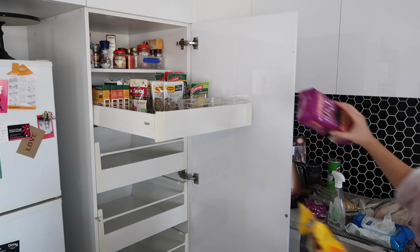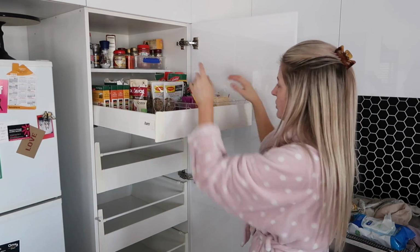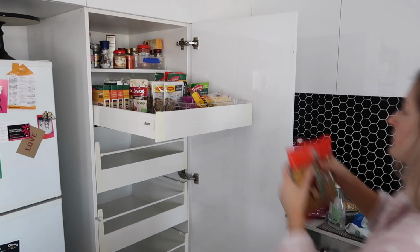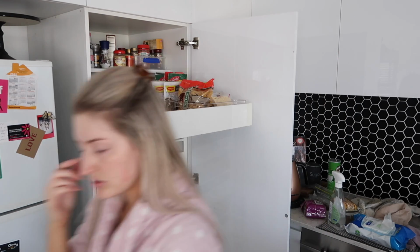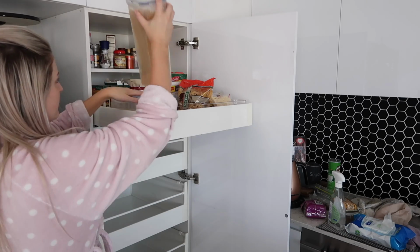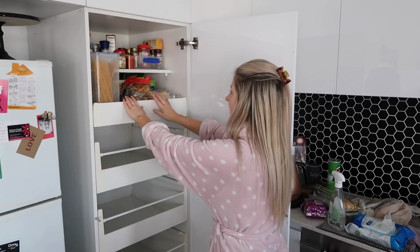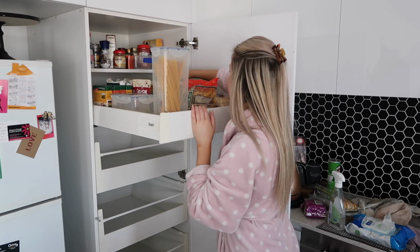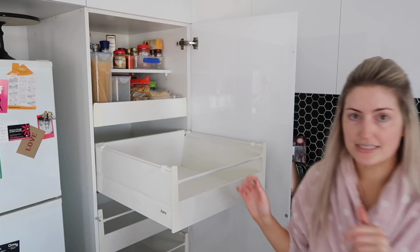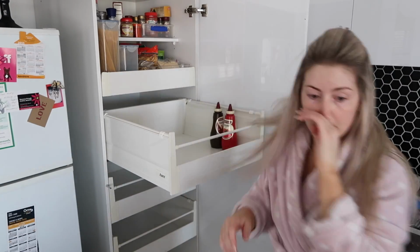So I'm actually going to put my rice noodles and my wok noodles there. Other noodles. And then I'll put my rice as well. And I can sit the pasta up the top there. And it won't hit. Okay, so then I guess I'll just put all the sauces and cans back in this one, like I had before. Tomato sauce and barbecue sauce.